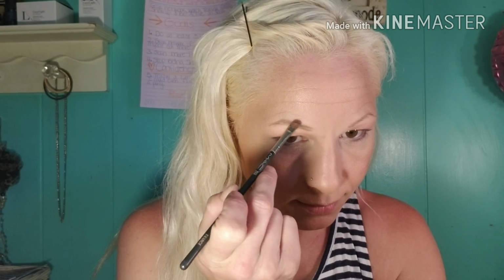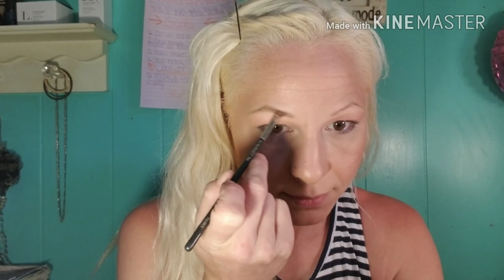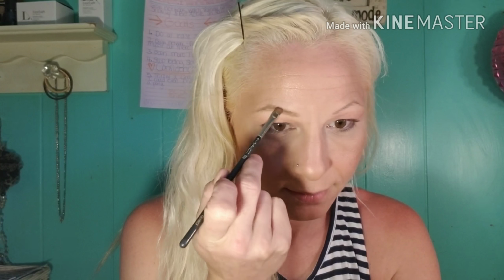My least favorite thing to do is my brows, but I have to say that this setting spray and the shadow makes it so much easier. I've never used a shadow before, and I love, love, love how this works. Usually I spend a little more time on my brows. This was just kind of like super quick, but this lasts me all day.